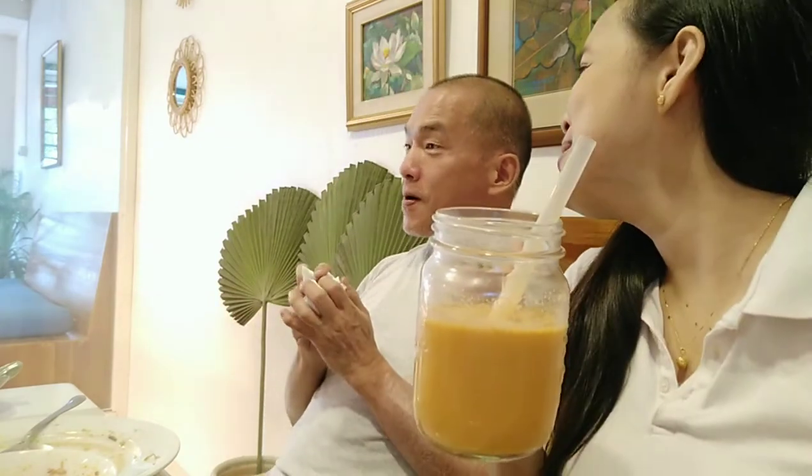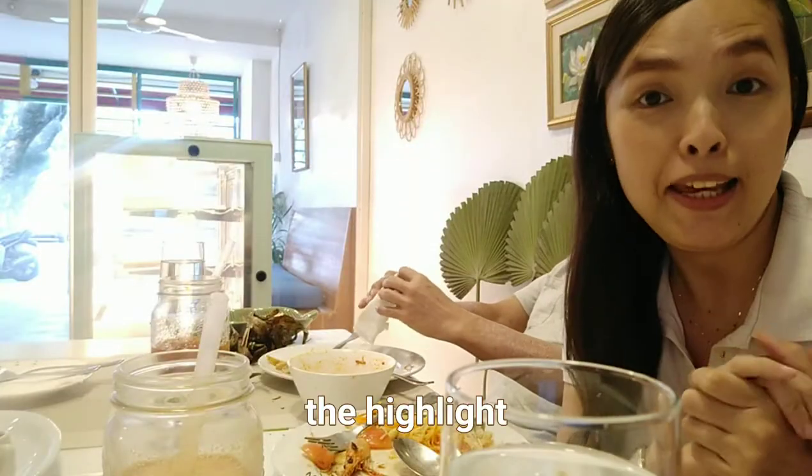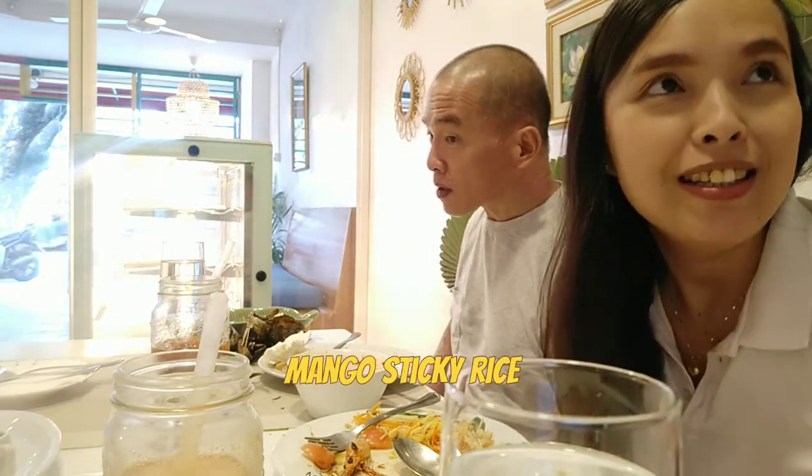Sir, your dessert is ready po. Ilabas ko na po. Sige. So we're actually waiting for our dessert. The highlight. Mango sticky rice. The mango sticky rice. I heard it's their bestseller.